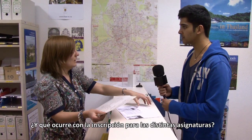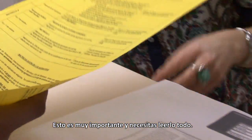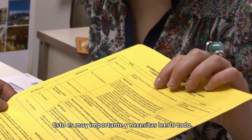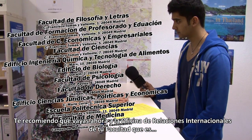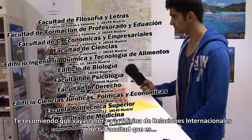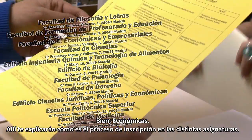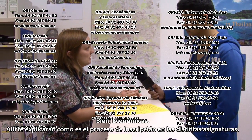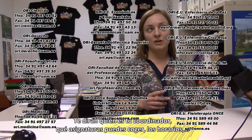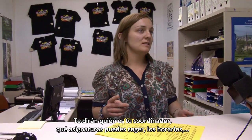And what about the registration for subjects and my classes? Yeah, I was going to explain you now. Well, this is very important. You need to read everything, okay? So after being here, I recommend you to go to the International Relations Office of your faculty, which is... Economicas? Economicas, the Faculty of Economics. And they are going to explain you there how you have to do the enrollment process for the subjects. They are going to tell you who your Erasmus coordinator is, which courses you can take, subjects, the timetables.